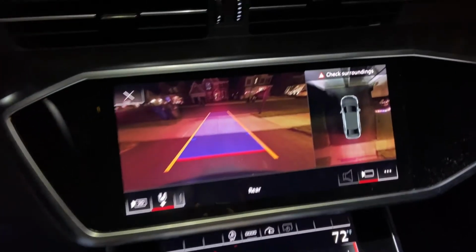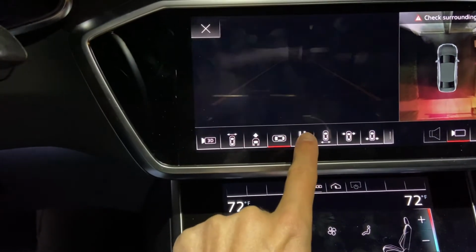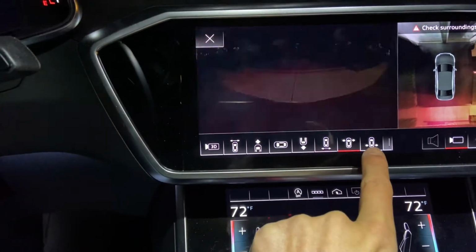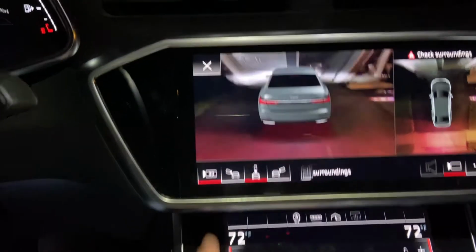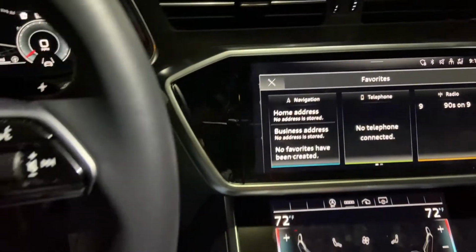All right, before we get out on the road, I forgot to touch on this in my other video, but this camera system that comes with the A6 is pretty insane. There are so many angles: overhead, side views, rear views, front views. That's a complete 360. That's what the side of it looks like. There's actually a 3D view. That is what this car looks like in my driveway, literally. So, all right, let's take a drive.